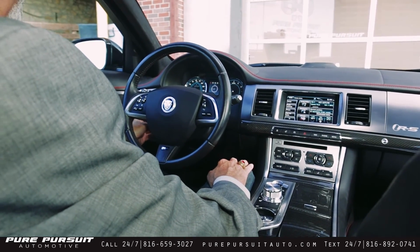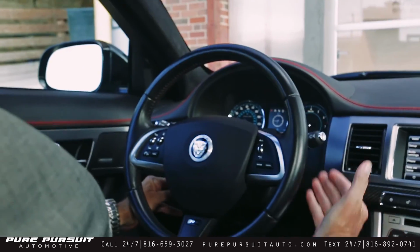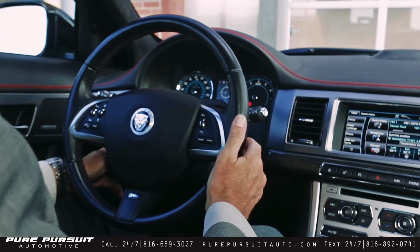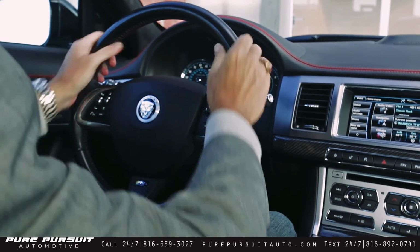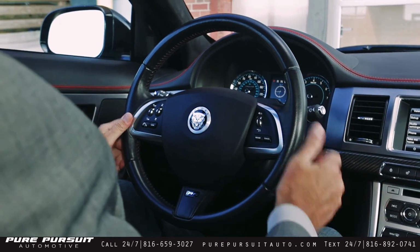It has an adjustable steering wheel here that can go up, down, and back and toward the driver, to where you can adjust it for yourself. The steering wheel is absolutely perfect. You've got this beautiful leather here. Of course, the Jaguar cat badging on here. Controls on the steering wheel, which we'll get to in just a minute.